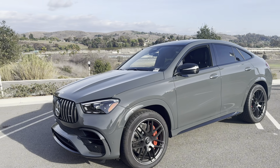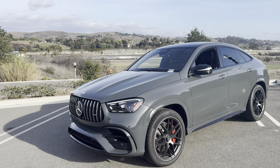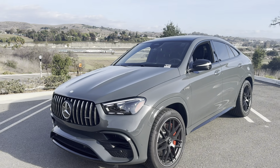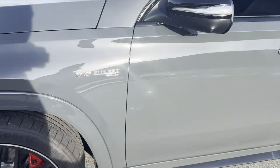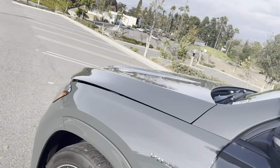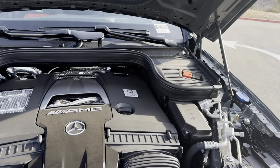So first, the most obvious reason why it's $30,000-$40,000 more expensive, the starting price $130,000, is obviously the engine. But is it only the engine? It's not. So it has a V8 bi-turbo engine. Since we talk about it, let me open the hood and show it to you. This engine produces 603 horsepower. It's a bi-turbo V8 engine. Everybody loves V8, right?